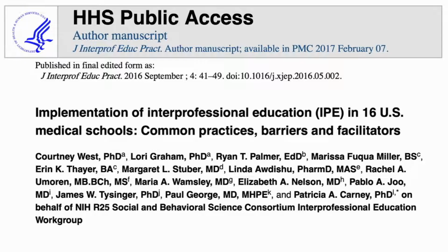So there's a little bit of data on this, but not a ton. There are just a couple of studies, and there are really no studies that examine EMS or really EM in that much detail. But with regard to interprofessional education, there was one study in 2016 of 16 medical schools.